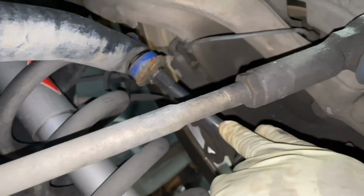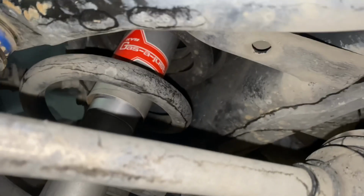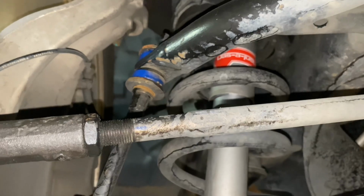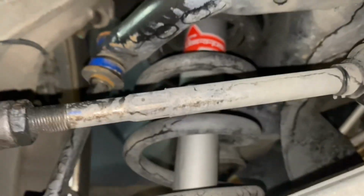Some things that I've done on my own are replacing these sway bar links, these tie rod ends, and the front shocks and rear shocks. I've got these KYB gas shocks on here, and they work pretty good. I also had shocks replaced under my extended warranty around 75,000 miles, and they didn't even last. They probably only lasted maybe 30,000 miles, but I like these a lot better.